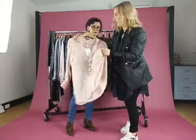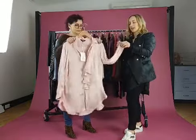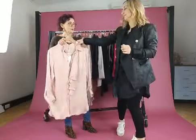What's going on here? It's going in there. Oh, great. Sorry. I must have done that from before. This shirt comes in a plain black, which is the one that I'm wearing, or a khaki.